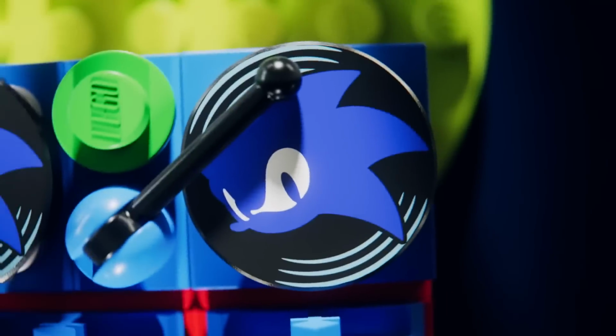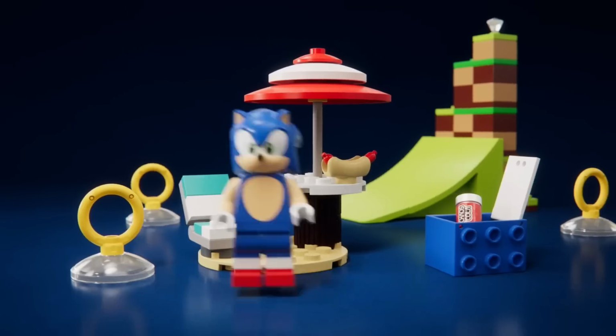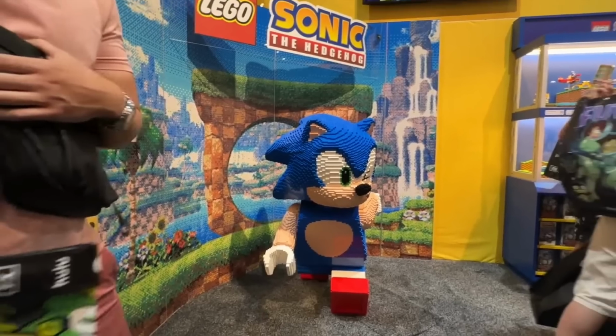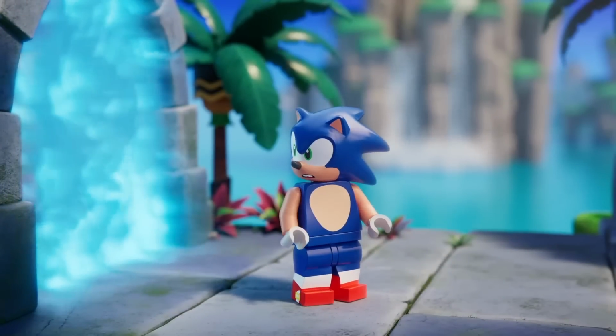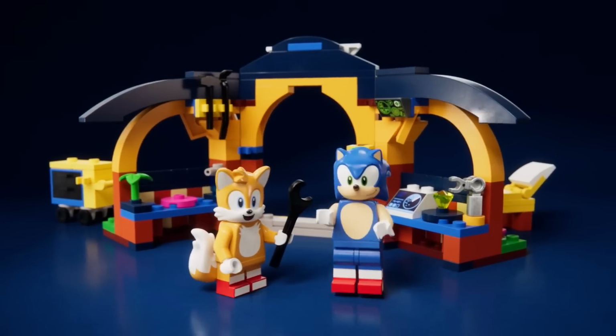come true. It's no secret that the LEGO Sonic the Hedgehog franchise at this point, if you will, has been doing incredibly well. Not just the sets themselves, but also the external media that has surrounded it with promos and all of that. But it was no secret that we were going to get more Sonic sets.